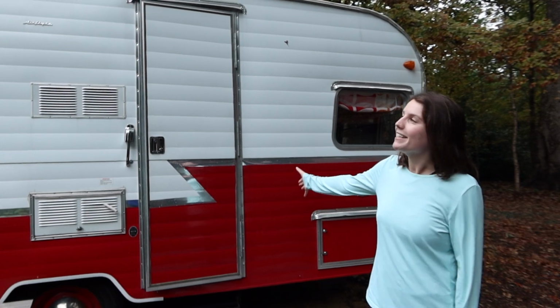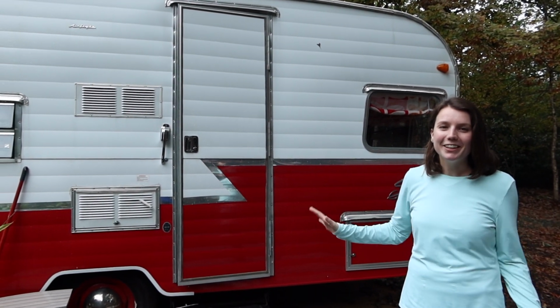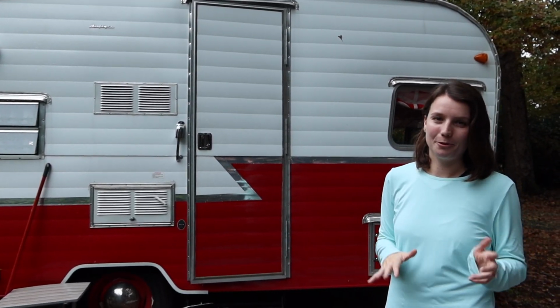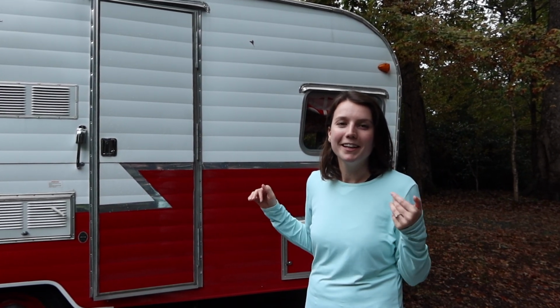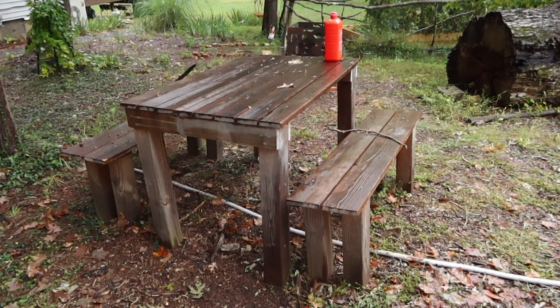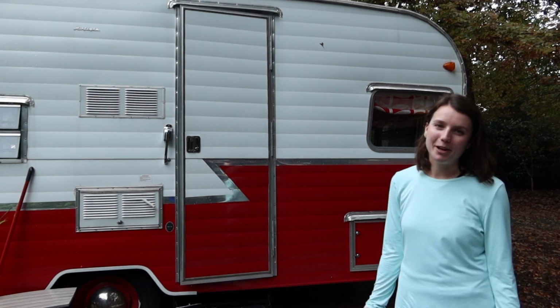So as you can see, it's got a retro aluminum two-tone red and white exterior, which really adds to the charm, and they definitely carried the retro theme inside. Normally you'd attach this guy to a truck or something. I think he stays here permanently, but we've got a little picnic area and fire pit that we got to use. That's really all there is to the outside. The fun part is when we go in.